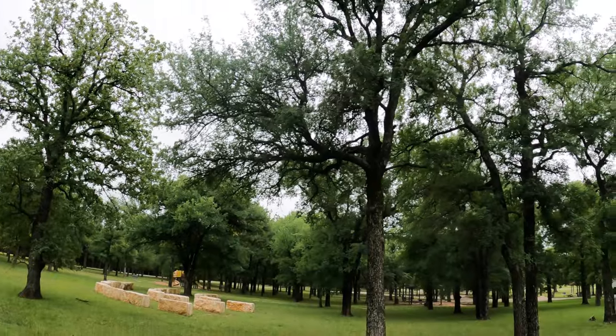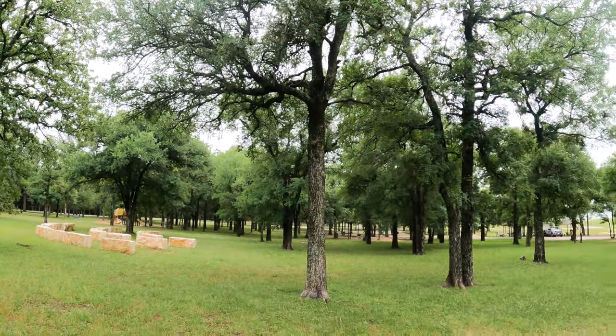So the park is relatively empty. There's a playground right over there too. How about that? I can go slide.